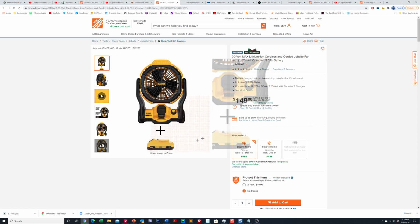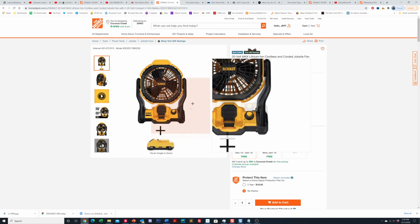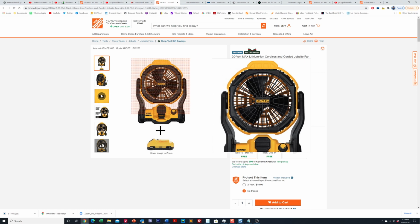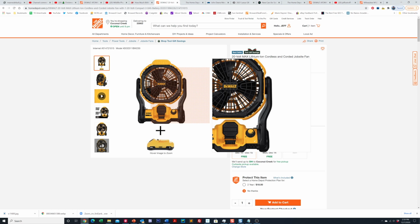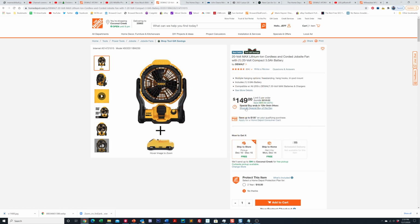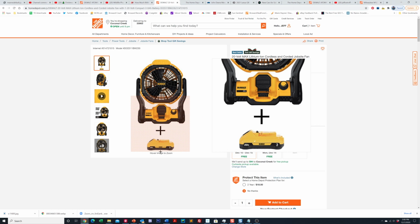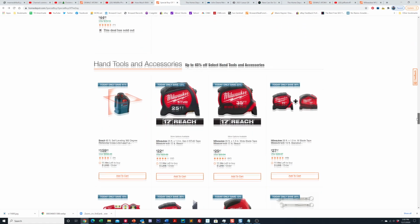So the kit that I had was $99, and I had other people telling me back in April that they were getting them for $75 with the 5 amp hour battery at their Home Depots. So that was a screaming buy to get it back then, last April. It's not doing it for me, because that means you're paying $99 for the fan and maybe $50 for the battery, when really this fan ought to be $75 tool only, when it's decently priced. I don't know if we'll ever see that hot deal that we saw back in April on this fan kit. And they sold out of the Husky nailer already.